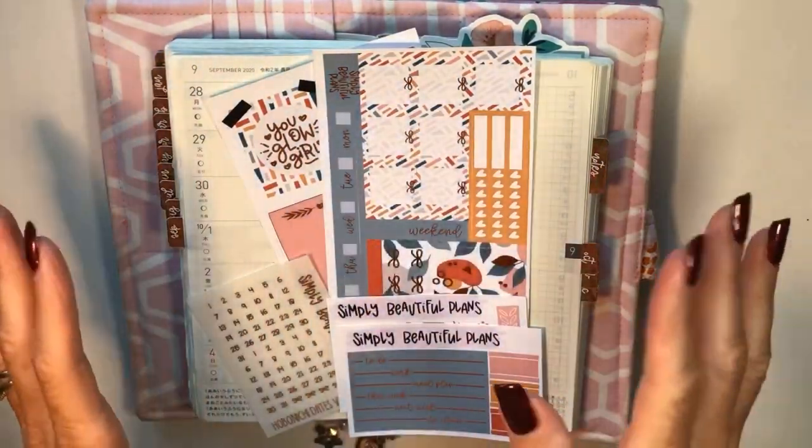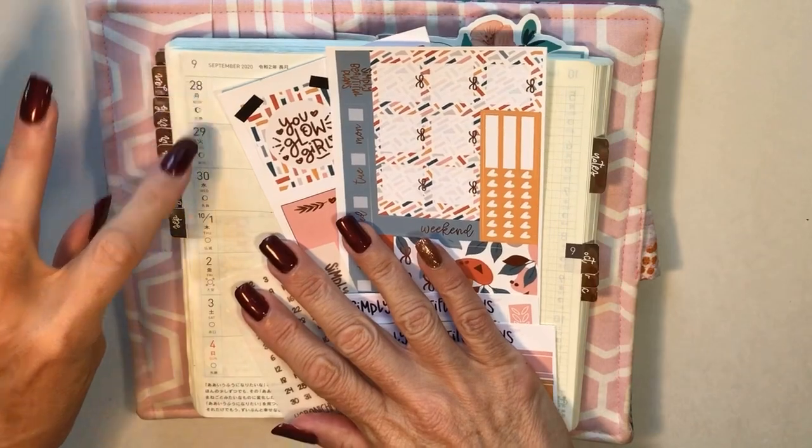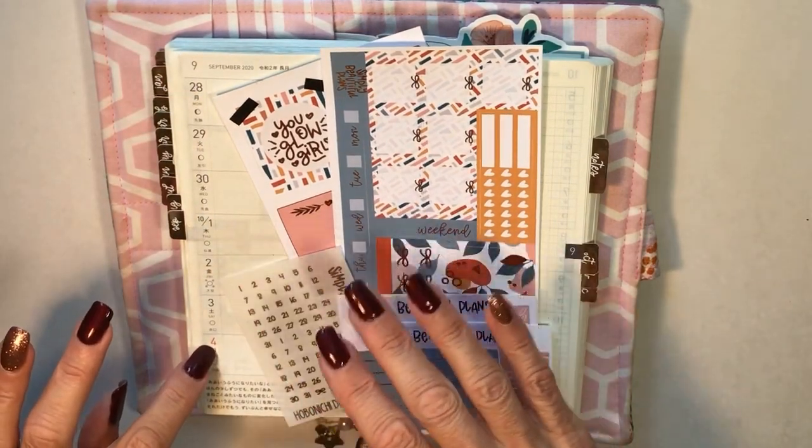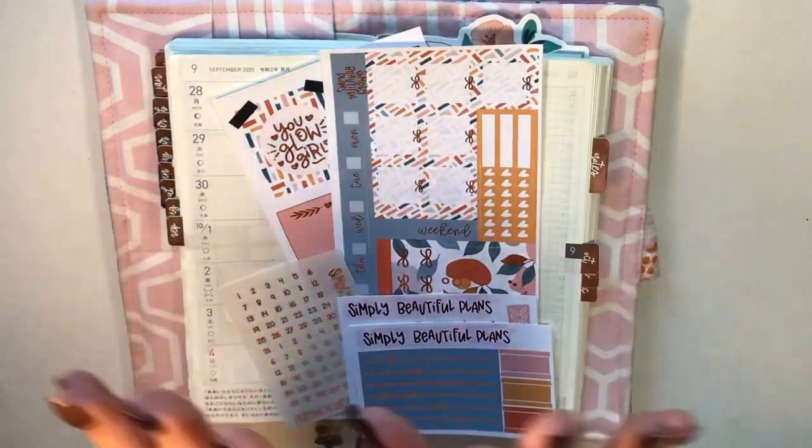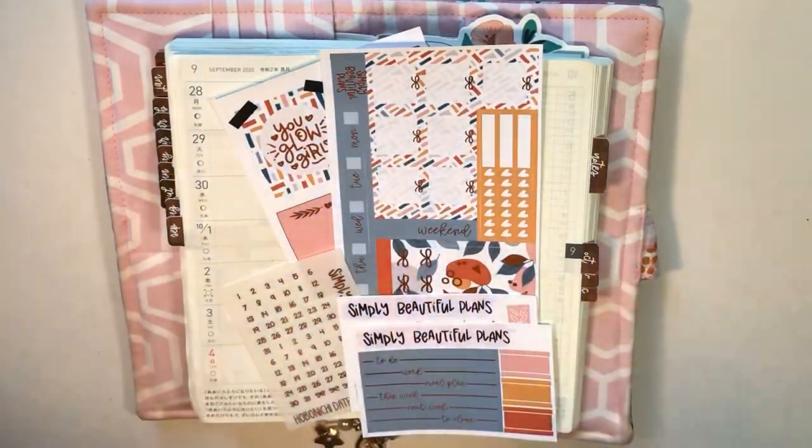I'm going to be planning today the week of September the 28th to October the 4th. I cannot believe it's almost October. This is crazy. Where did the year go?